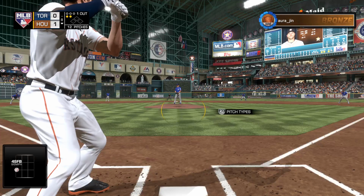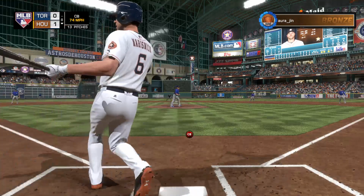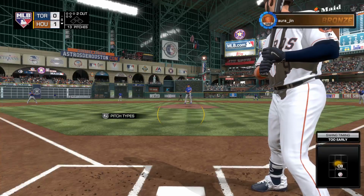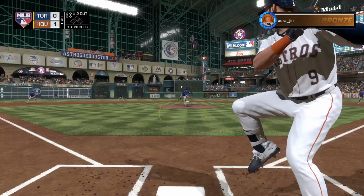I guess he's really trying to measure that fastball in his first at bat, but you really never want to put yourself in an 0-2 count if you could do anything about it. Got him to miss the breaking ball there. Jake Marisnick goes down for out number 2 in the bottom half.